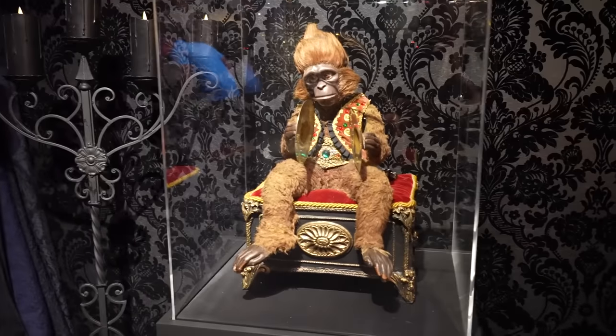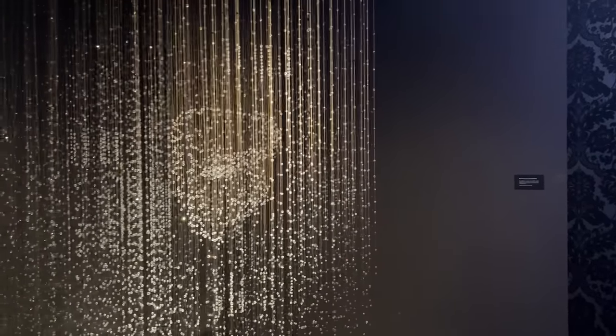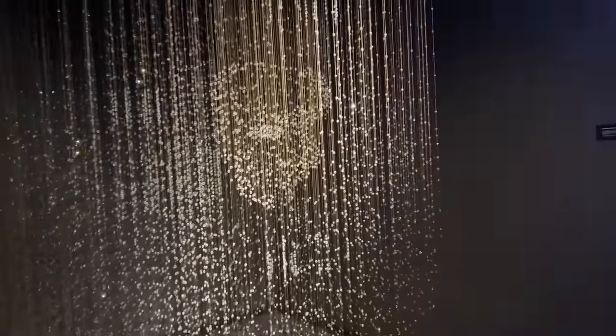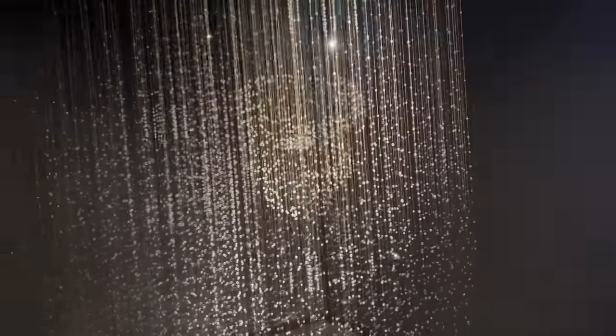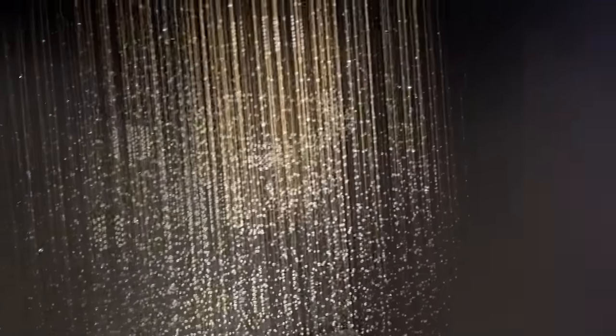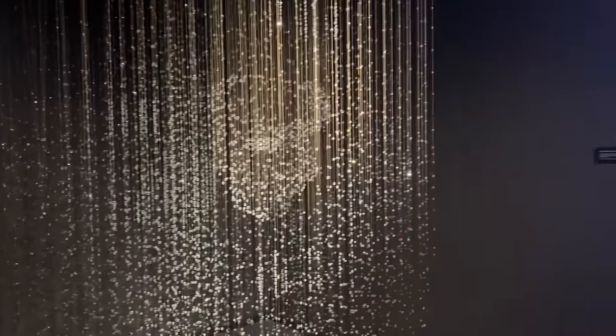These costumes are really cool. Oh, and the little monkey. The music box. So every single crystal in this installation represents a show of Phantom that was performed on Broadway in its 35-year run. Including previews, that's 13,997 performances. Amazing. But this crystal display that shows the mask, when you look at it just right, is like the coolest thing in this museum so far.